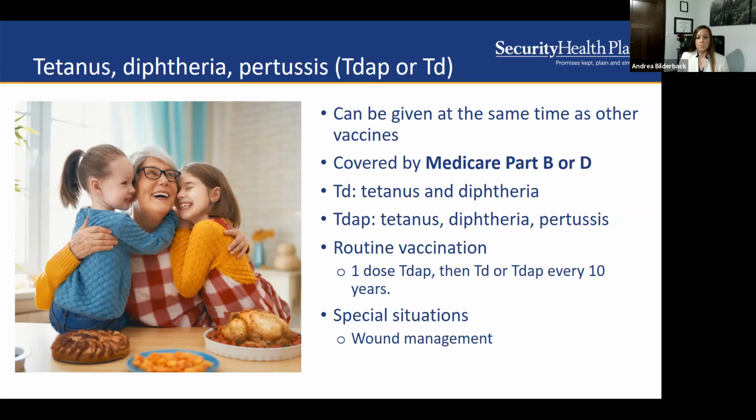So again, adults who have never received a dose of Tdap should get a dose of Tdap. And then adults should receive a booster of either Tdap or TD every 10 years after that. In certain circumstances, it may be recommended to get Tdap or TD sooner, in cases of an injury or a burn.